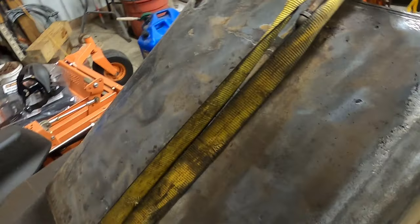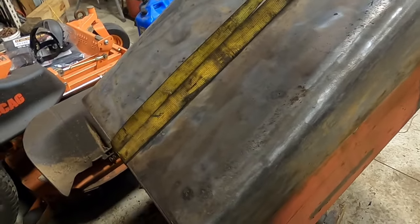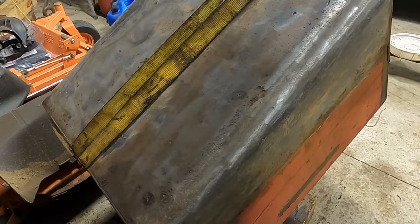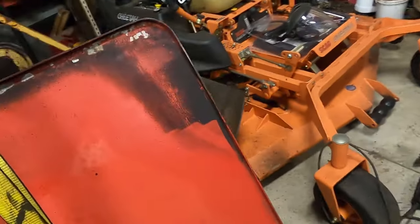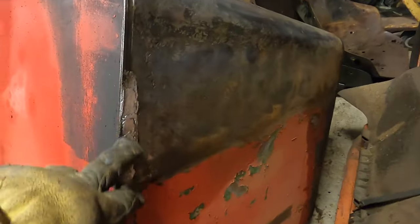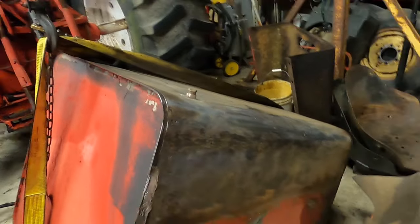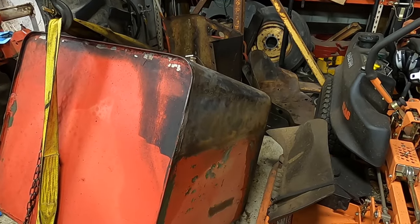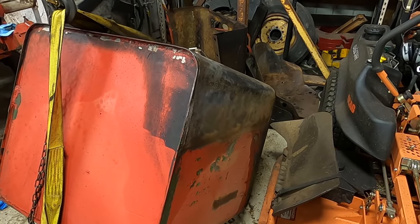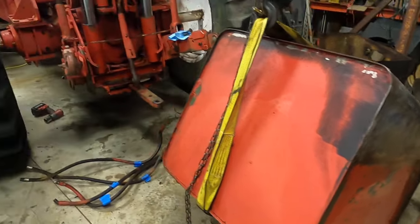I don't know. As I have said, this is not my specialty, welding or fixing stuff like that. Not my wheelhouse. So it does look like there was a repair over here at some point in time. So anyway, I'll give that to Phil. Let them determine what's best to do with the tank. As long as it doesn't leak when I put it back on, I call that a win.